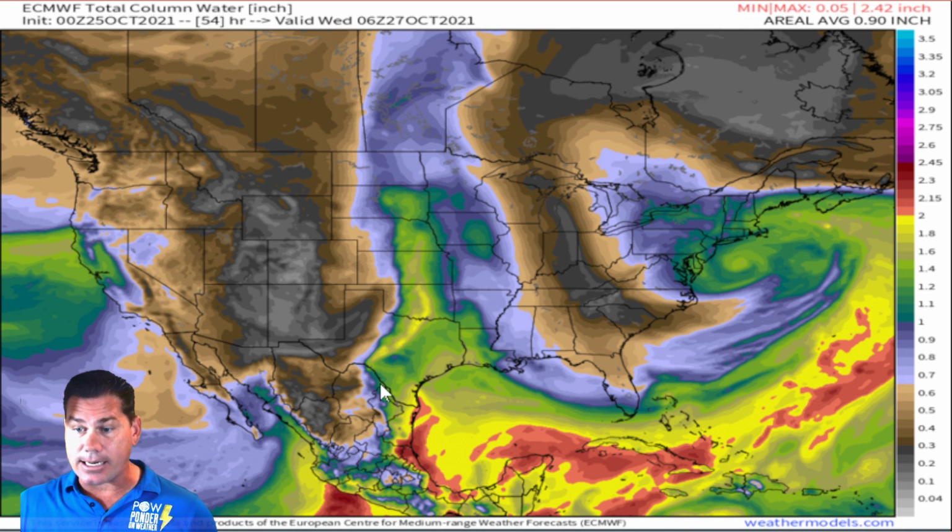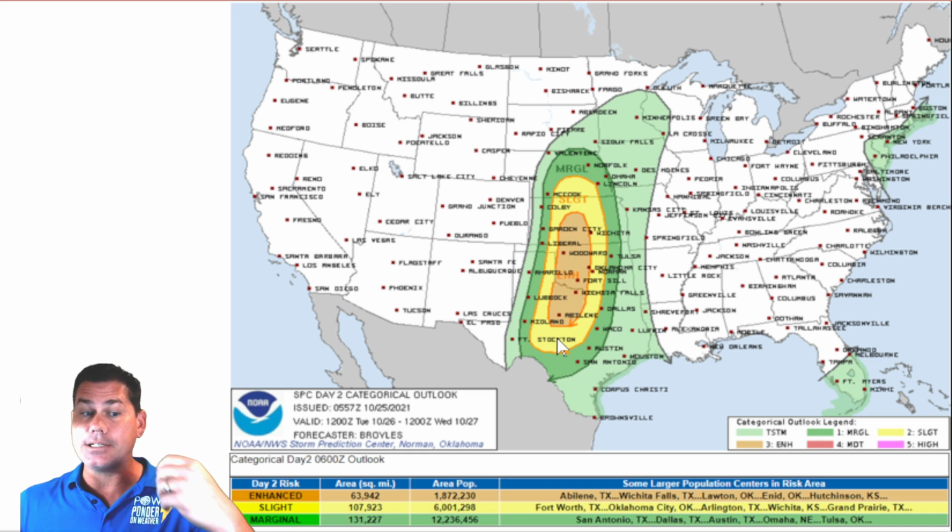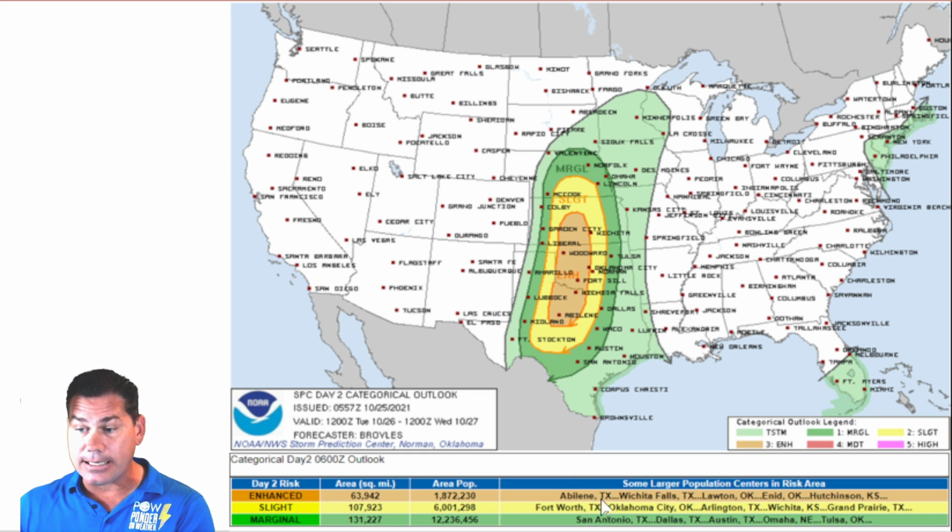As we have the setup for the dry line out in West Texas, we've got dry air back behind it with that cold front coming in, but out ahead of it, we've got that warm sector, and that's where we're going to be setting the stage for another round of strong to severe thunderstorms as we get into that Tuesday night time frame. So now we're talking places they already upgraded to an enhanced risk for severe weather, into places like Abilene, going into Wichita Falls, going into Lawton, Oklahoma again, Enid, going into Hutchinson, Kansas.